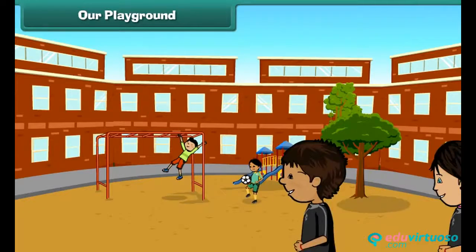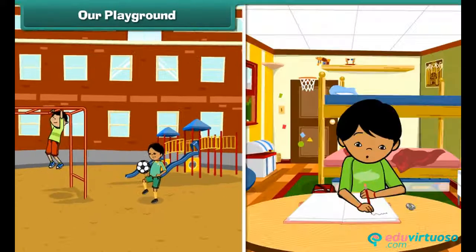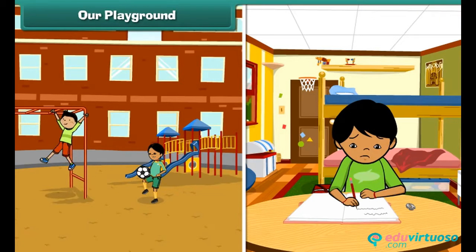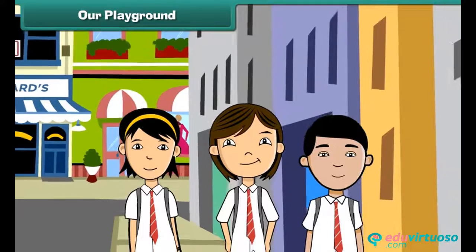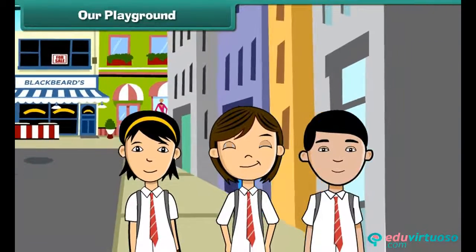The school has big playgrounds where children can play. You should have proper time for playing and studying. Therefore, school is a place where you learn and play. You should go to school every day in neat and clean uniform.